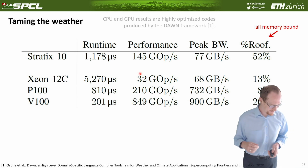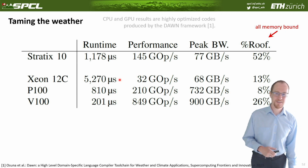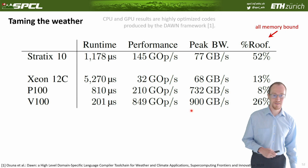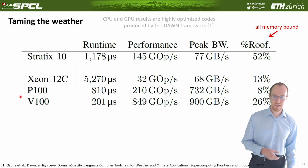But now if you're actually comparing this to GPUs, to the devices that are used in practice, at least in Switzerland for this kind of weather forecasting, we see that we are slower even than the P100 and significantly slower than the V100. But we can also see that their utilization is much worse than ours. So a factor of 2 away, but they have a more than 10 times higher baseline bandwidth. They have HBM, they're incredibly expensive. And also from the technology node they're manufactured in, the Stratix 10 is somewhere between the P100 and V100. So that is actually already nearly competitive, even with the 10 times lower memory bandwidth.